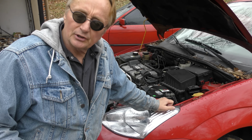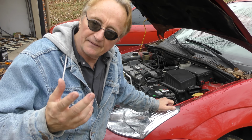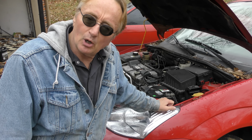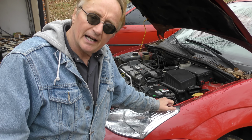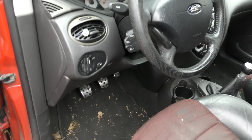Now, the original 2002 Focus had a whopping 110 horsepower. It wasn't that fast. This baby's been bumped up to 170. And you might ask, okay, they bumped it up, but do they last? Well, let's check it out. See if this thing even starts.